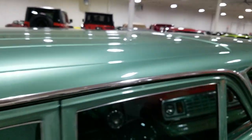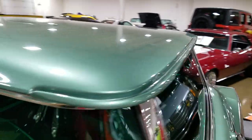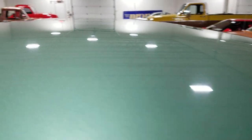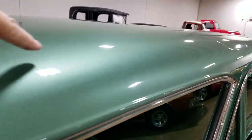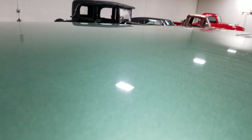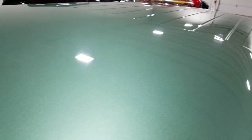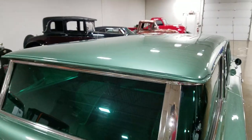A couple little pings in the roof that may not have gotten worked out. They're hard to see, you gotta look for them. But they're the equivalent of a couple hail dents, maybe. And here's one. Let's see, can you see it right there? See it? There it is, there's one. There's a couple more maybe up here somewhere, but they're not very obvious. I don't think it would concern me much, but that's just me.